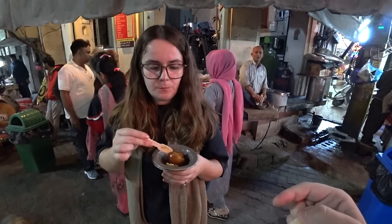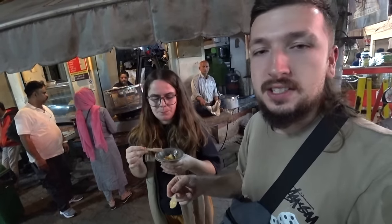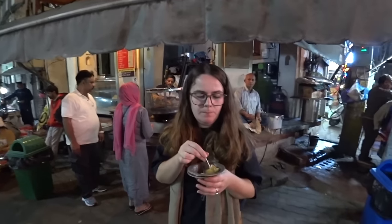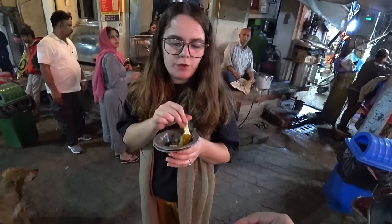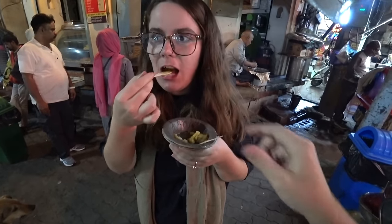Oh, no. We found the ghee. It's got a heavy ghee taste, obviously, because that's what it is. Ghee has a very distinct taste for me. Which one do you think is better? That. It's more like a cake. I like the jalebi more. Cool, perfect. I'll eat this, you can eat the jalebi.